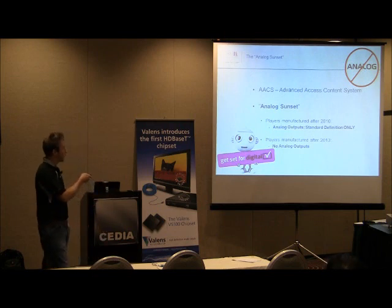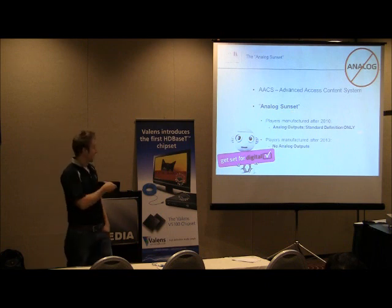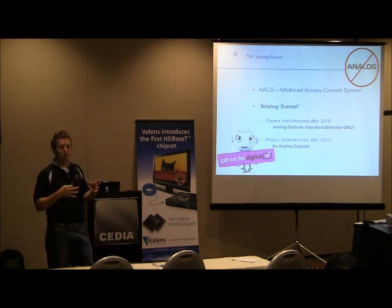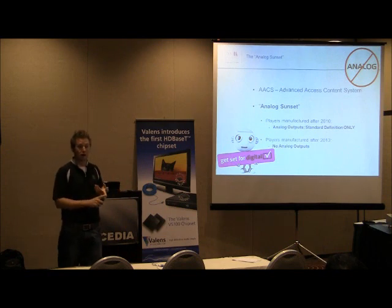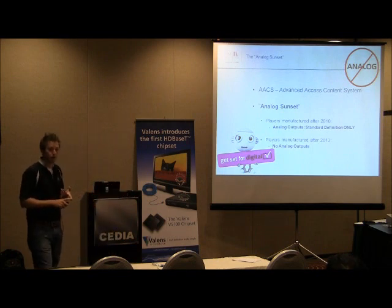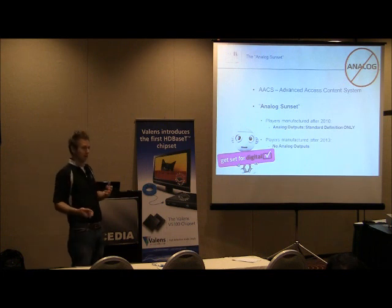Basically what it says is any Blu-ray player manufactured after 2010 is currently limited to standard definition on the analog output, so that component video output is only good for standard definition. So starting in 2010, the analog output of most Blu-ray players is only going to give you 480i. You're not going to get 720p anymore out of your Blu-ray player component video output, which is why it's as important as it is to go to digital now to future-proof your installations.